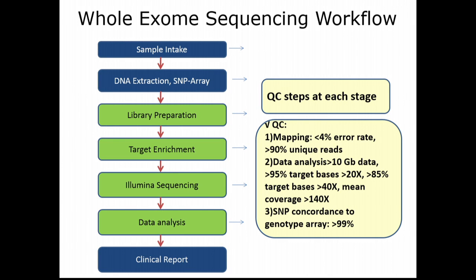So this is a workflow of whole exome sequencing. After the samples are received in the lab, we perform DNA extraction, and we perform a SNP array before putting the sample onto the sequencer. And that SNP array is a quality control step to make sure that the DNA is of good quality and to make sure that we have the correct identification of the patient. And then the sample goes through library preparation, target enrichment, sequencing, and data analysis. At every step, we have QC of high clinical standard that the sample has to fulfill. If not, it will be repeated until it fulfills these criteria.